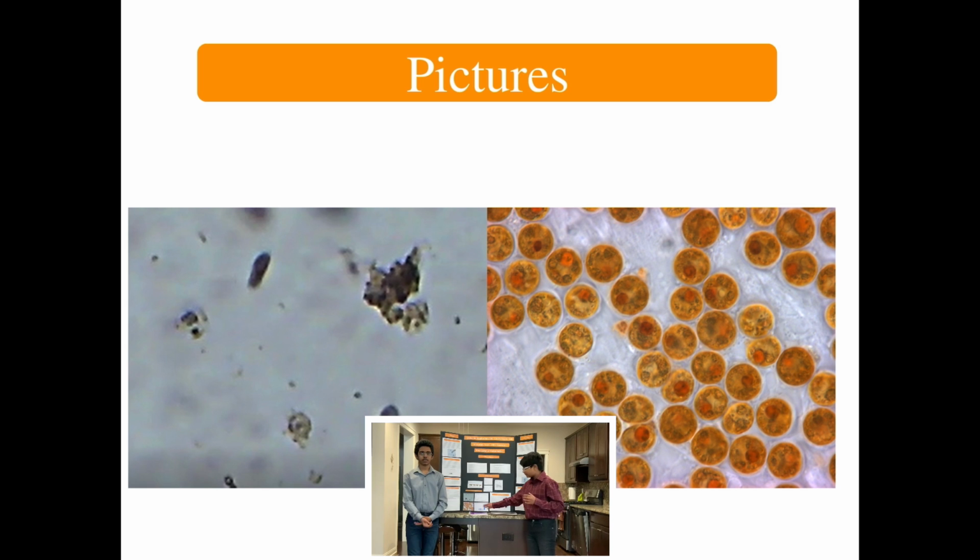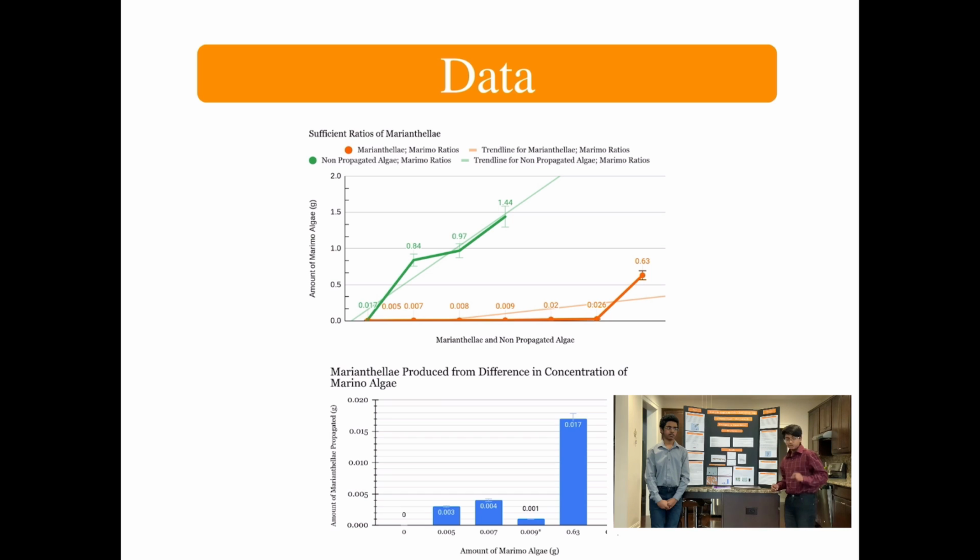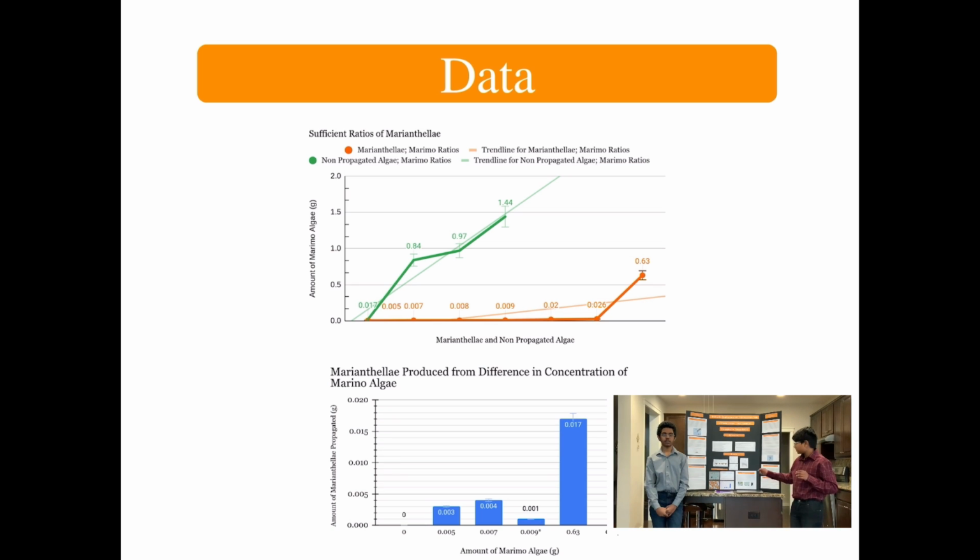Now getting to the graph, this is the center of the whole project. This is what we wanted to collect. At 0 marimo algae, there's 0 marimo. At 0.005 grams of marimo algae, there is 0.003 grams of marimo, which means 60% is converted. At 0.007 grams of marimo algae, there is 0.004 grams of marimo, which means 57% is converted. These two are our best specimens, and thus we believe that the best ratios exist between these two.